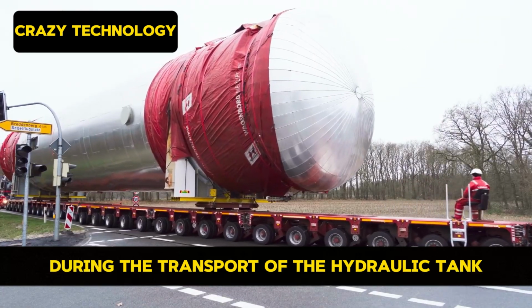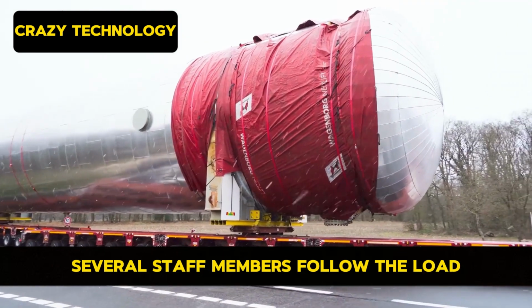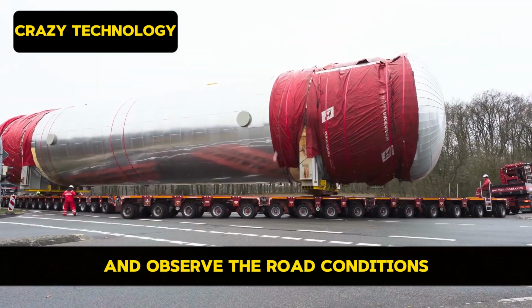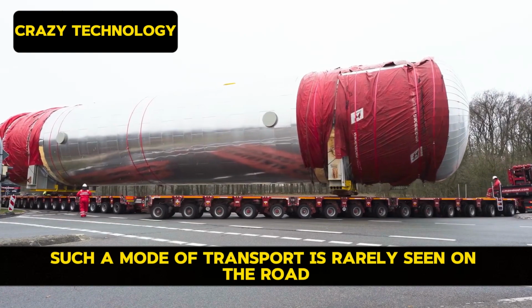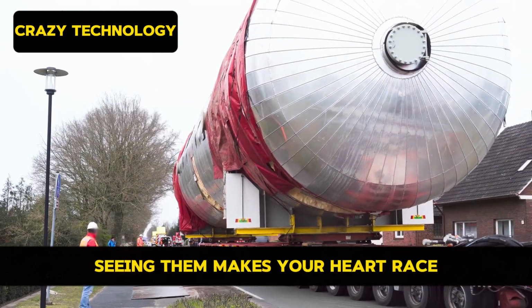During the transport of the hydraulic tank, the flatbed truck can only travel at a speed perceptible to the naked eye. Several staff members follow the load and observe the road conditions. Such a mode of transport is rarely seen on the road. Seeing them makes your heart race.